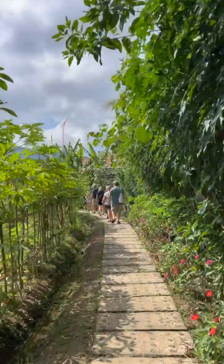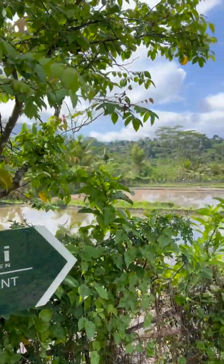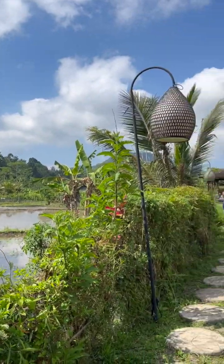Today we are going to go out into the garden and select our own vegetables to prepare for a delicious Balinese style lunch. So follow along. This is part of a group tour with Veggies Abroad, plant-based touring, and the food has been fantastic.